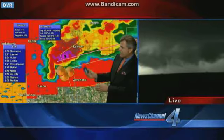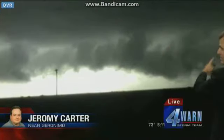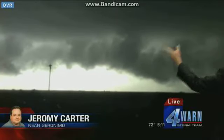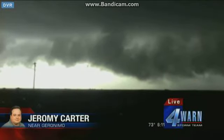Man, look at the feeder band. Let's take Jeremy's stream here full. Big feeder band coming into it, rear flank downdraft coming around right here. Center of spin is right here. Jeremy, hold your shot. Here comes the rear flank downdraft coming around. It's pretty much heading right for where Jeremy's located. Jeremy, looks like you've got a lowering and intensifying wall cloud right there.